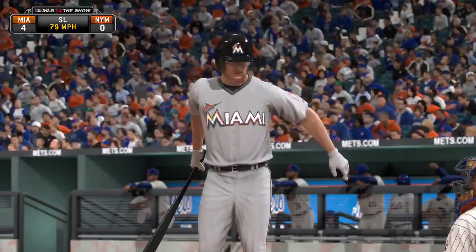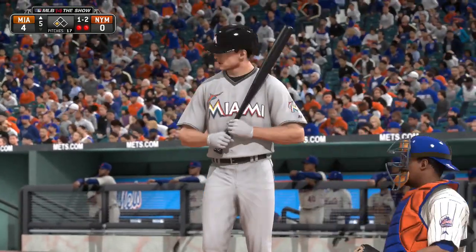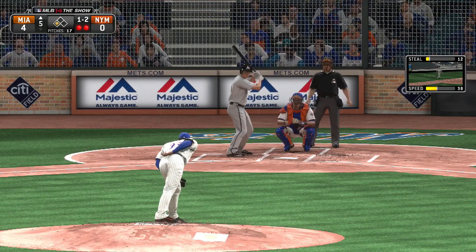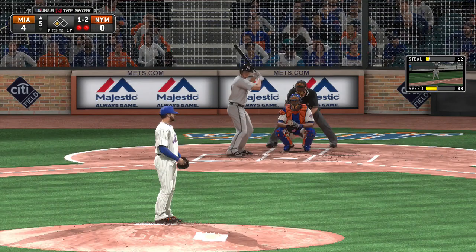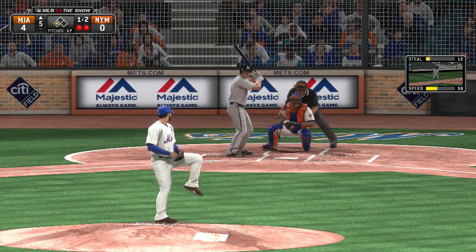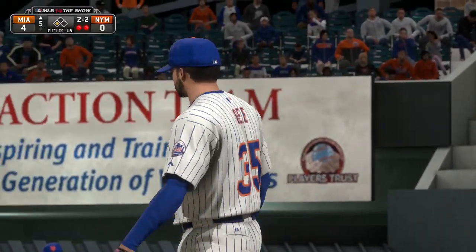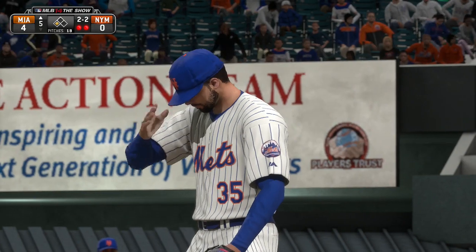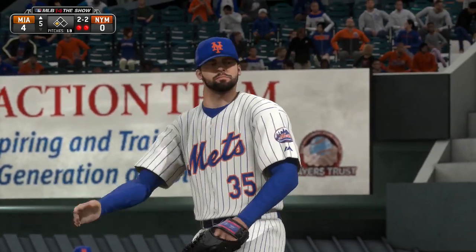Oh, and he dusted him off the plate that time. Some mind games being played now. It's 1-2. You don't want guys to get too comfortable up there, so that's a good idea to run something in tight. Look out. That one almost got away from him. 2-2 now. Yeah, he's not trying to hit him, I don't think, but sometimes you need to keep guys honest up there. I think that's all he was trying to do there.